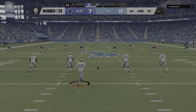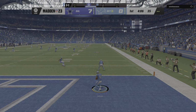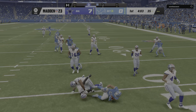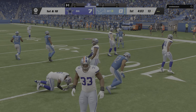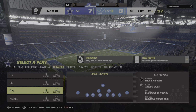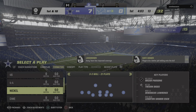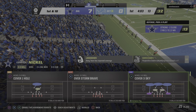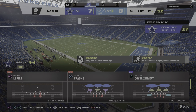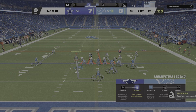Following the touchdown, here's Maher to kick it away. And here comes a return from a few steps into the end zone. And he's only going to make it to the 13-yard line and no further. The Lions offense ready to kick off their next drive.